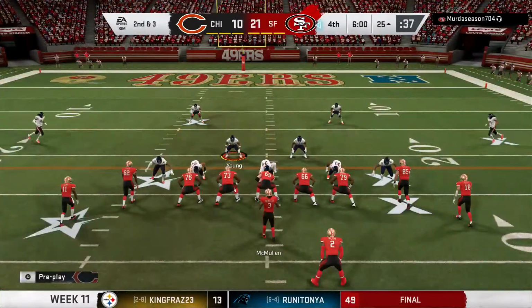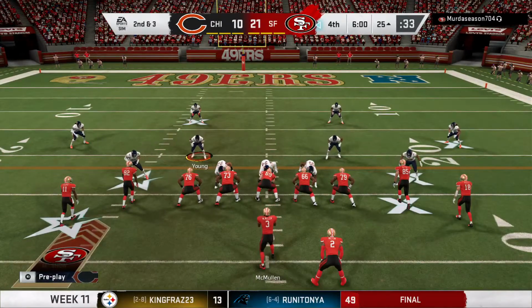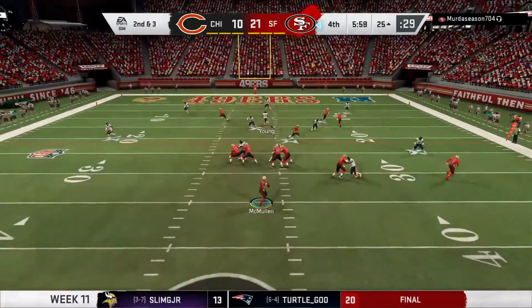Set, ready. Switch the outlaw. Corey, Mike, Corey. Here I come. Hot seven, hot seven. 40, Mike. Oh. 2nd and 3.